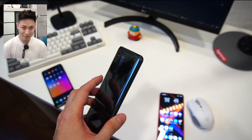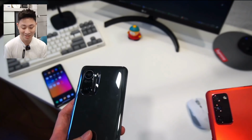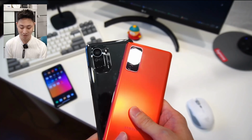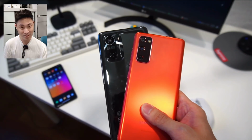Alright, enough about performance. Let's talk a little bit about the... Oops, sorry about that, something is boiling. Alright, so enough about performance. Let's talk a little bit about the cameras on the back here. So both devices here sport 3 cameras or 3 sensors, if you may.